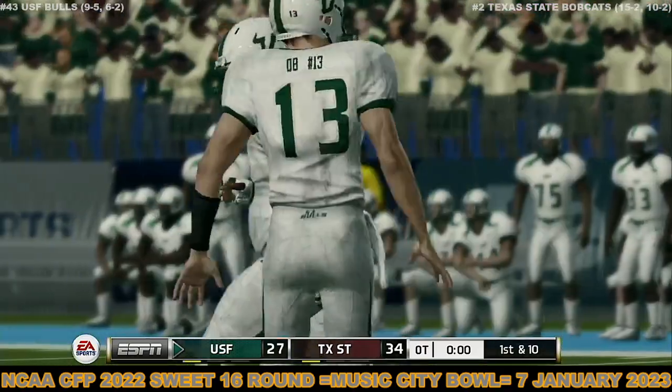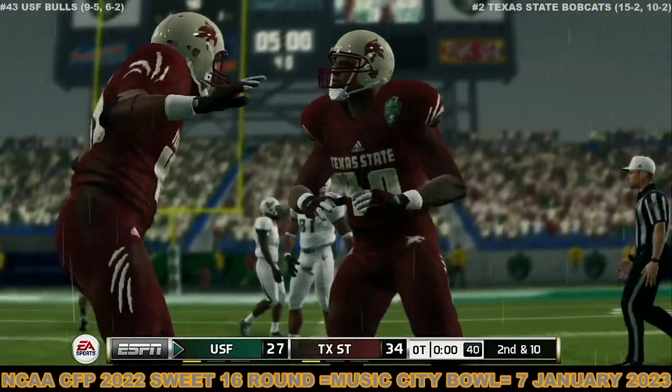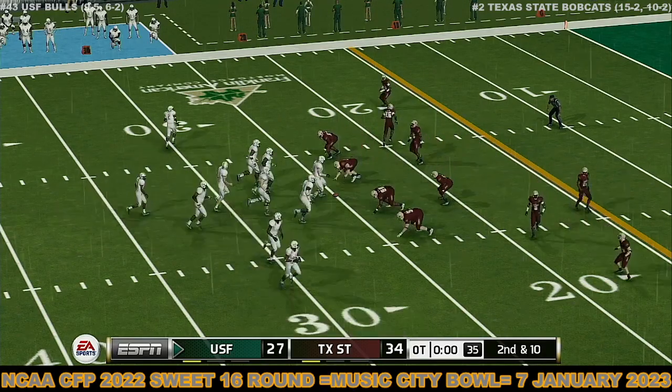Quick shot to the tailback and through his hands. Incomplete. Number 20 was the intended receiver. Man left, man left. That makes it 2nd and 10.